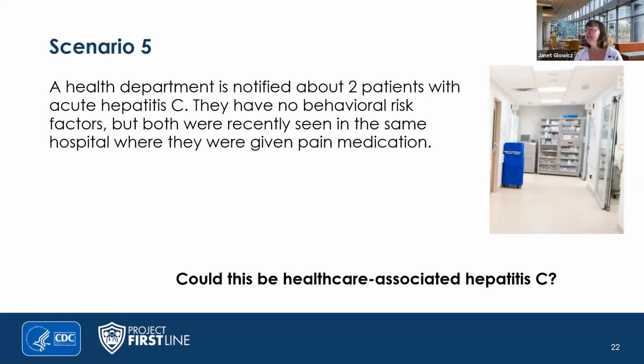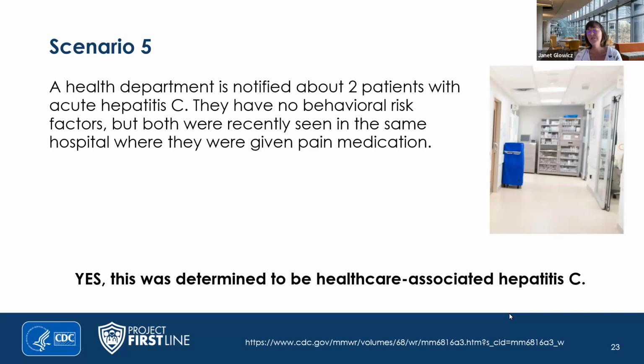And you know, this is a tricky question. So yes, this was determined to be healthcare-associated hepatitis C, but I can see why you would say no to that, because it did happen in the emergency department. And usually when we think of healthcare-associated infections, we're thinking of infections that occur a certain amount of time after admission. But these patients were exposed to hepatitis C in the emergency department.